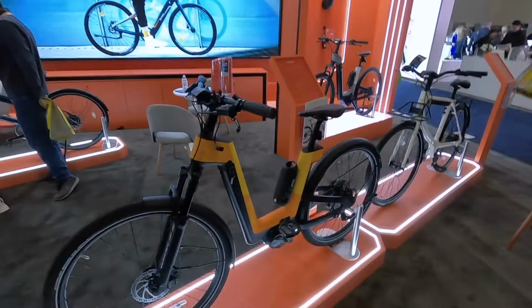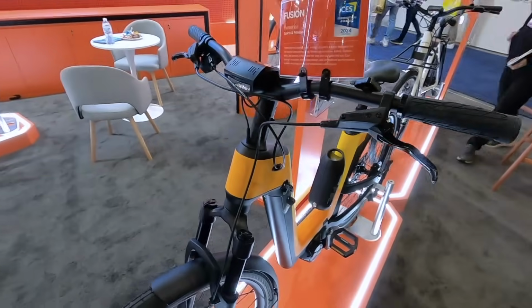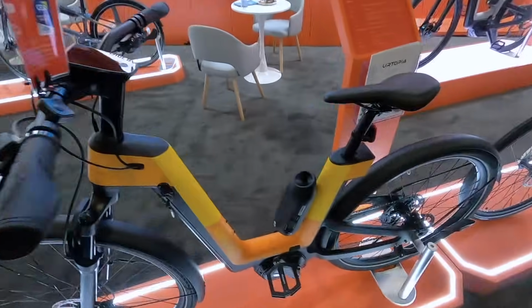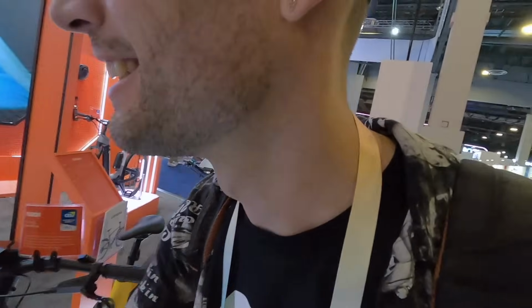All right, let's take a look at it. I am betting this one is it right here. The Fusion Smart E-Bike for urban commuting. Hi. Oh, look at that thing. That's beautiful. Hi, how are you? Tyson. This is the CEO of this company. Yeah, right on.